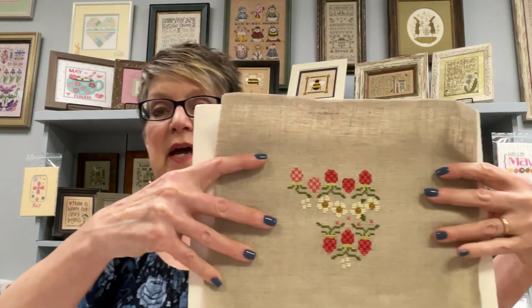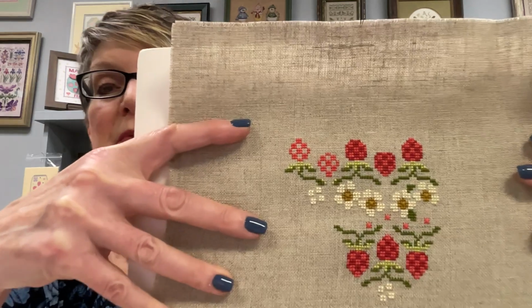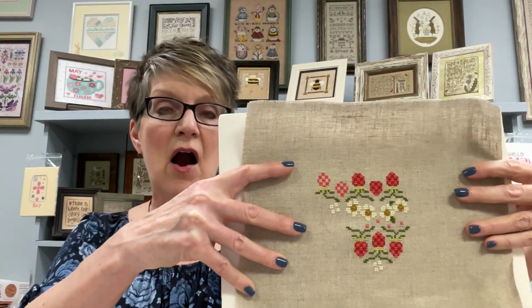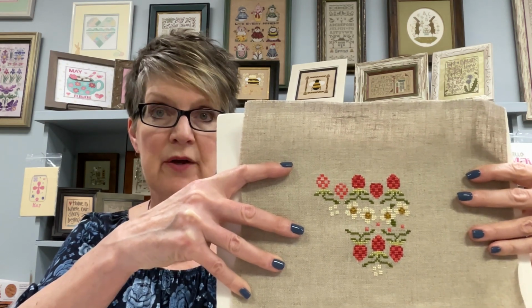So this is what I did. And I do want to point out that the red Smyrna crosses are not graphed that way on her chart.